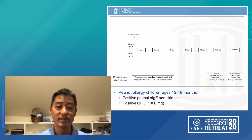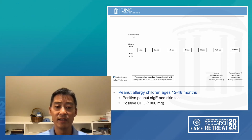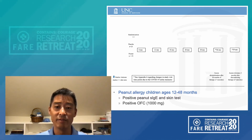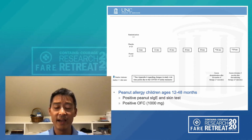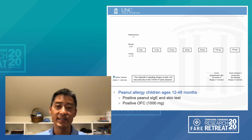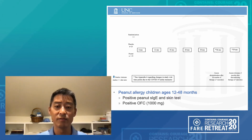At baseline, patients were then, once qualified, randomized 1-to-1 to receive either PnSLIT with a 4 milligram maintenance dose or placebo for a 3-year period. In this diagram, you see that there are every 6-month visits at the clinic and annual lab results as well. After 3 years or 36 months of total treatment, patients undergo a desensitization, double-blind, placebo-controlled food challenge to 4,443 milligrams.